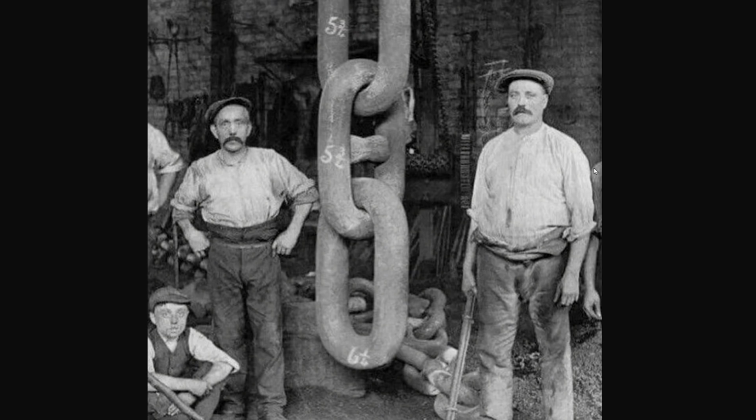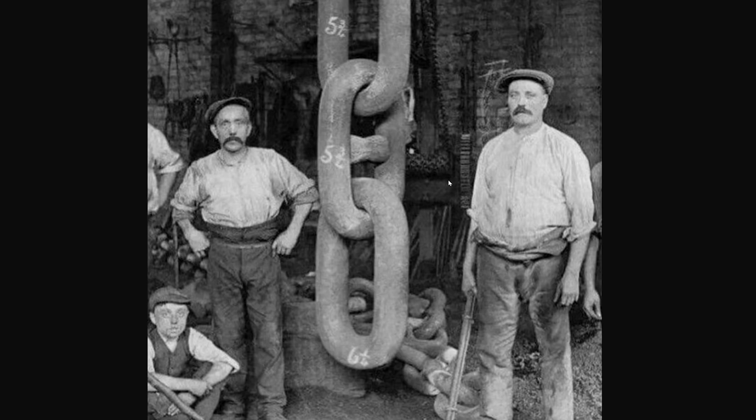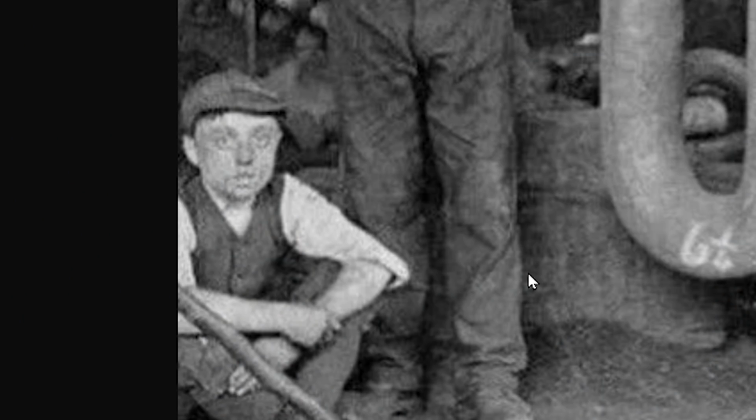These workers are standing next to a chain used on the Titanic in 1910. So I'm assuming this chain is somewhere in the bottom of the ocean right now. If only they made this thing iceberg proof. Ah, man, back in the day without those dang child labor laws.